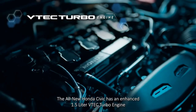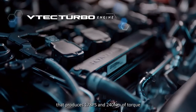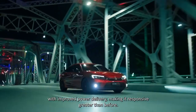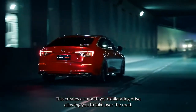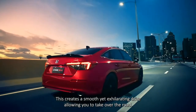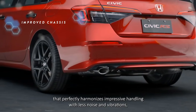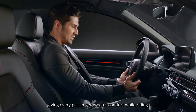The all-new Honda Civic has an enhanced 1.5-liter VTEC turbo engine that produces 178 PS and 240 newton meters of torque, with improved power delivery, making it responsive greater than before. This creates a smooth yet exhilarating drive, allowing you to take over the road. It's built around an improved chassis that perfectly harmonizes impressive handling with less noise and vibrations, giving every passenger greater comfort while riding.